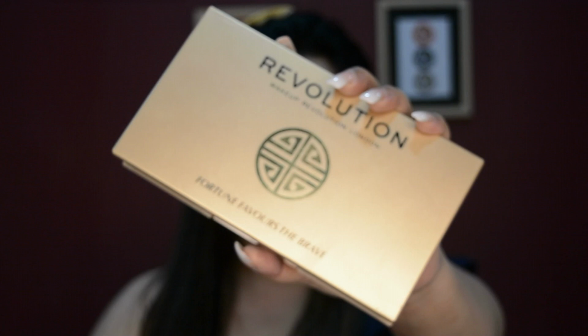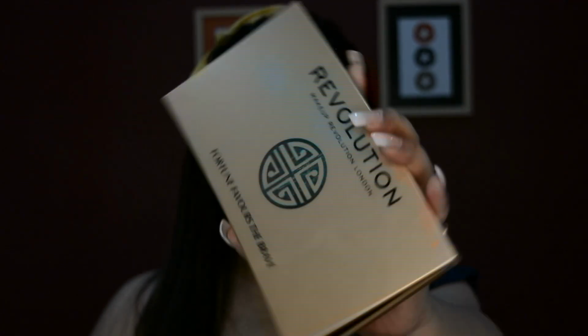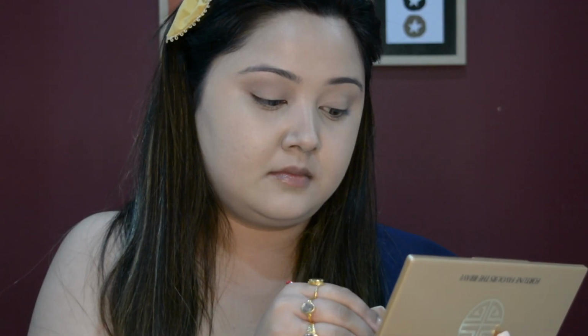For eyes, I'm using the palette from Makeup Revolution, Fortune Favors the Brave. I'm mixing the two lightest and the darkest brown shade and applying into my crease.